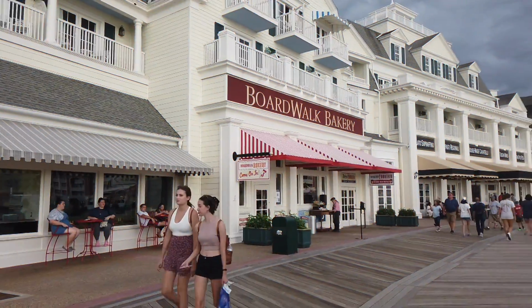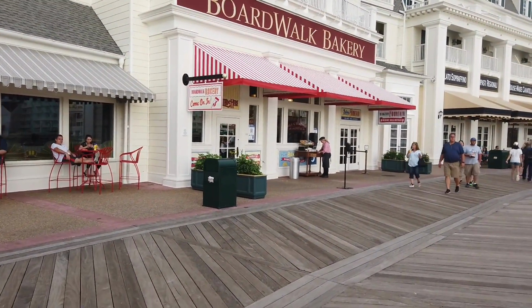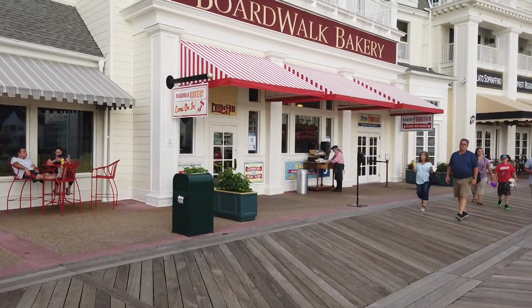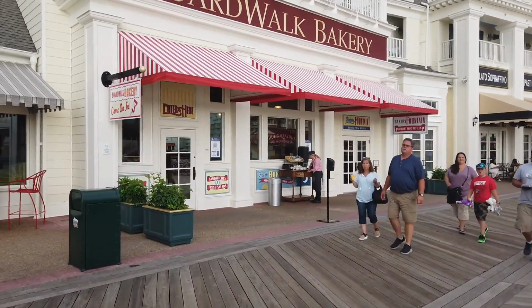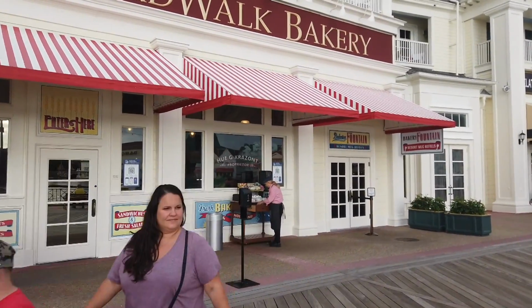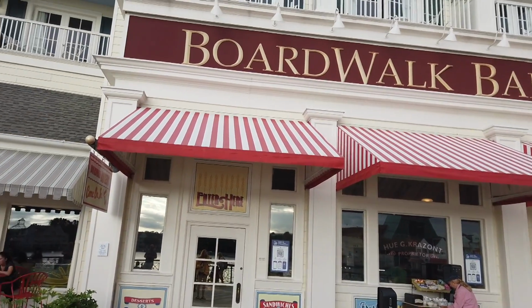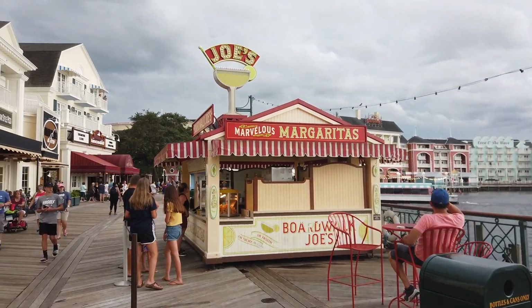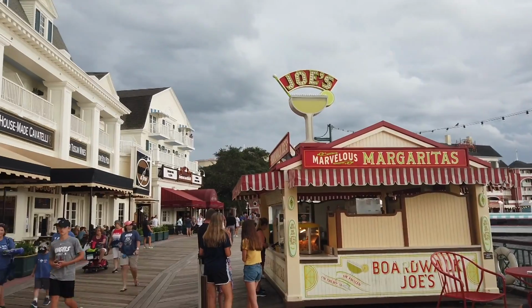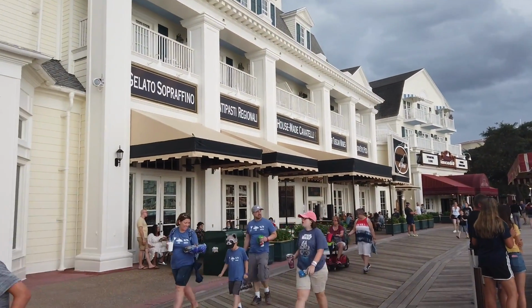All right, continuing on, we've got Boardwalk Bakery, which is a quick service location here. They do have mobile order. They've got sandwiches and salads and, of course, fresh baked treats and eats. And we're going to stop in there for breakfast tomorrow morning because I hear they have a killer breakfast sandwich. So I'm pretty excited to give that a try. If anyone tells you that the boardwalk is not a great place for dining, they're lying to you. There are so many dining locations here.